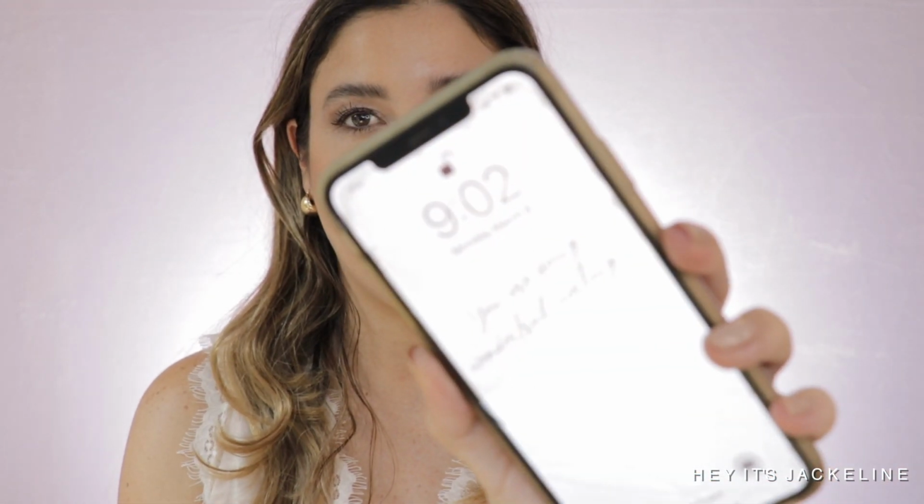It is about 9 a.m. in the morning, and then I will show you how the foundation looks throughout the day. So far, what I'm seeing, so good.